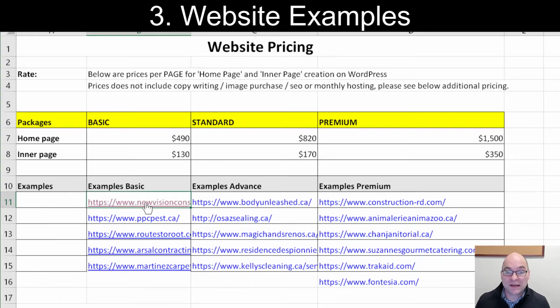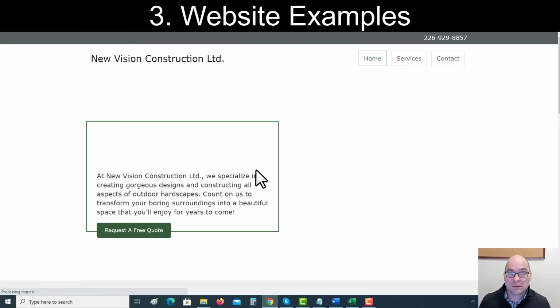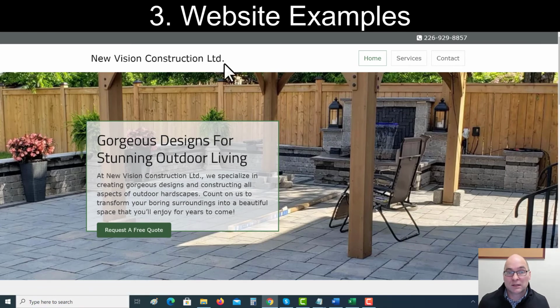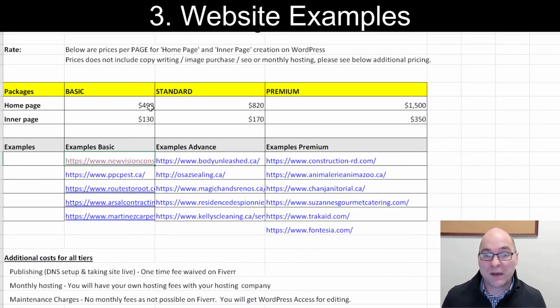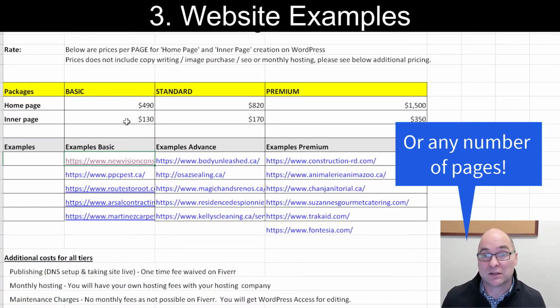So let's look at one of the basic ones. New Vision Construction. This one doesn't have a logo, but I recommend that you get a logo made. It's got 3 pages, a home page, a services page, and a contact us page. And it doesn't mean that you're limited to 3 pages with the basic plan. You could have a home page and you could have 10 inner pages on the basic plan. You're just buying that particular style.